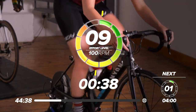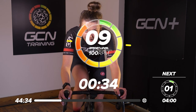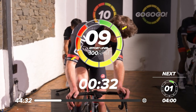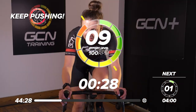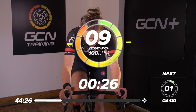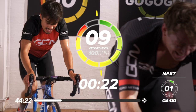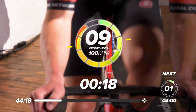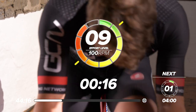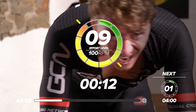Come on, up, up, up. Go on and get that cadence up. I'm watching. There we go, that's better. Come on, push through. 30 seconds to go. 100 RPM. 9 out of 10 effort. It's going to be tough. 20 seconds to go. Don't let that power drop now. Come on, up, up, up. In 15 seconds, let's go. All the way to the line.